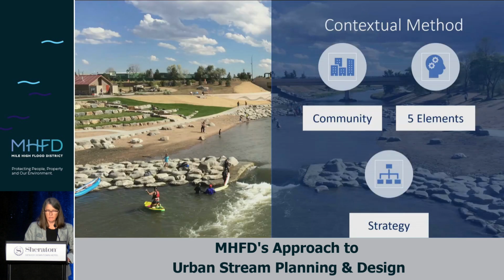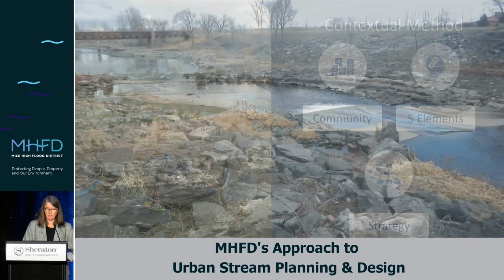Ultimately, our urban streams exist in communities that we are protecting, and our work should support those communities in their efforts to thrive and to increase quality of life. We're working to accomplish that through those 5 elements: community values, hydraulics, hydrology, geomorphology, and vegetation, which again, we use to define and consider what makes up a high-functioning urban stream system. This approach ensures holistic planning, design, implementation, and long-term management of our streams.